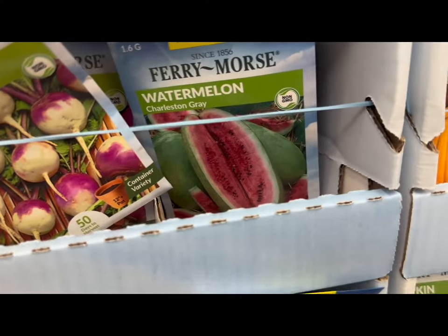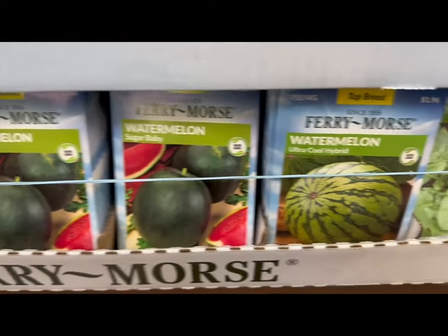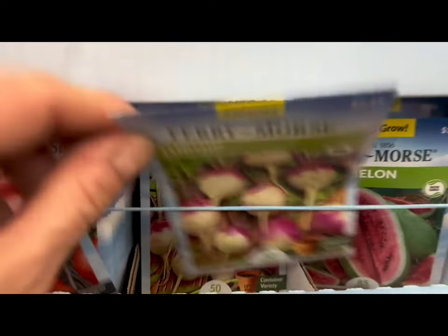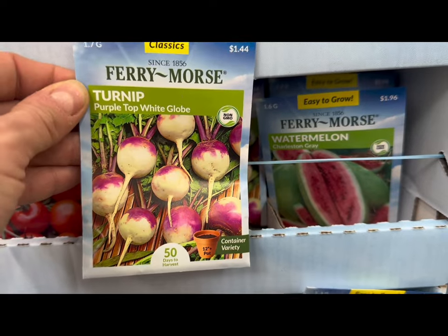Look at these beautiful watermelons. Charleston Gray, Jubilee, Crimson Sweet, Sugar Baby, Ultra Cool hybrids. Congo variety is on this great. They even have turnip, purple top white globe turnip, which is a container friendly variety.